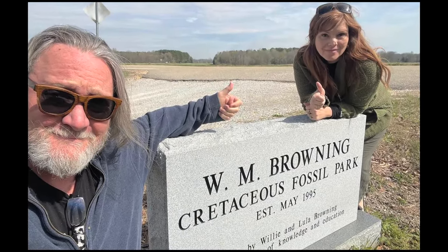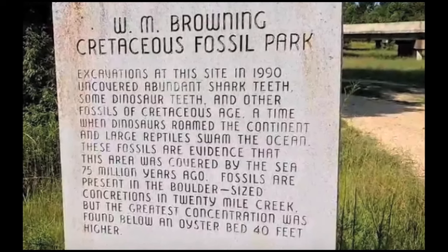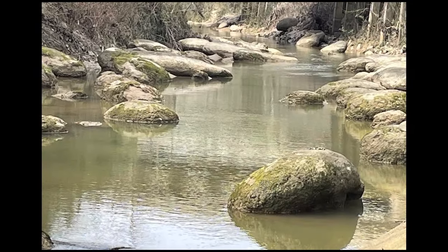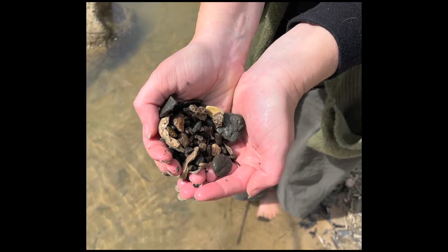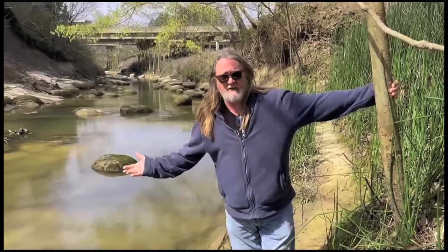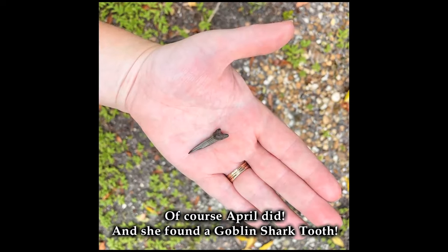Browning Cretaceous Fossil Park. In 1990, Cretaceous fossils, including shark's teeth and other kinds of fossils, were found in this creek. They're also in these weathered, rounded boulders that you can see around, all the way down the creek. You get a sifter, just like you would for peas, and you just start digging and looking around. Now, we're not getting in the water because it's like 40 degrees outside right now, and we're not dressed for it. But what a cool place, right off the beaten path, literally right off a highway.